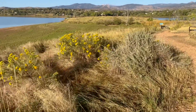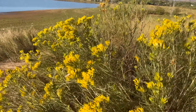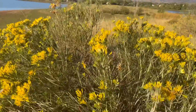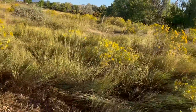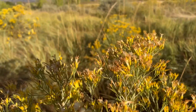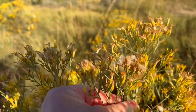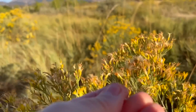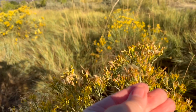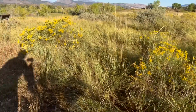Here's one. This one's probably perfect, actually. These blooms are perfect to pick. They're open and full. There's one over here that's done, which is strange. This is what it looks like when it's done, and you can see that the little seeds have already come out, and I'm sure that's how it spreads. See the little seeds, they go off and spread, and that's why this whole area is full.